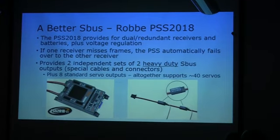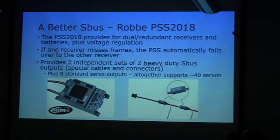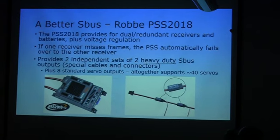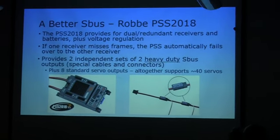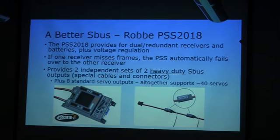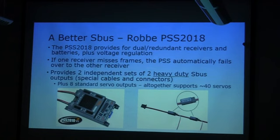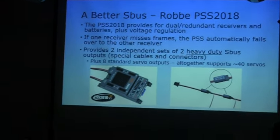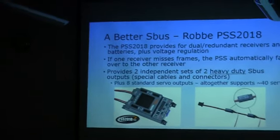I ordered yet more stuff from Europe. Oh my God, the shipping charges killed me, as did the exchange rate. So this is another Robbe component. It's called the PSS 2018, and it serves the same function that many competing products do. It is a voltage regulator.